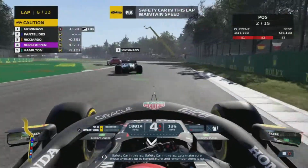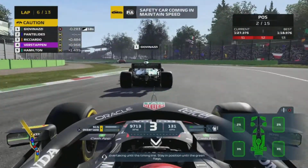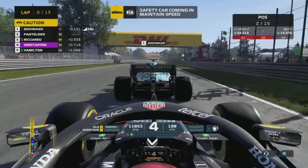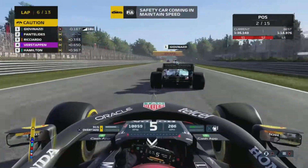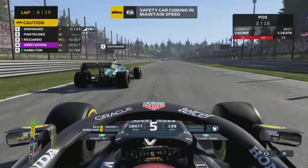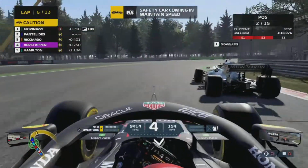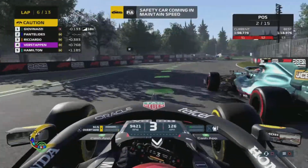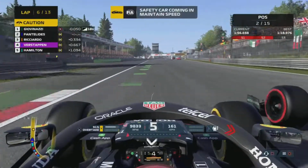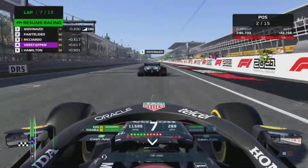Safety car is in this lap. Safety car in this lap. Let's make sure those tyres are up to temperature, and remember there is no overtaking until the timing line. Stay in position until the green flags. Okay, clear.